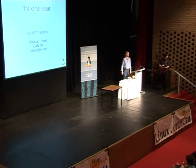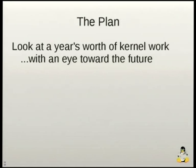All right, well, thanks a lot. Good morning, everybody. Nice to see you all here. This is the kernel report. Those of you who've seen it before know that I tend to review roughly a year's worth of kernel development with an eye towards the themes that we'll see in the future and where I think things will go from there. There's been a lot that's happened over the last year and a lot that's coming, with the result being I have about a three-hour talk to fit into 40 minutes, so I'm going to go fast.